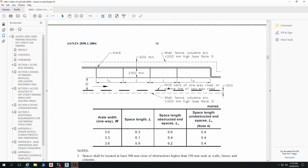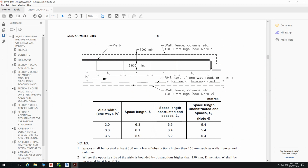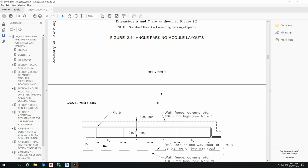So that was angle parking, and then for parallel parking on page 18, there are the lengths and widths for your parallel parking. So work through that and design your car parks in accordance with those.